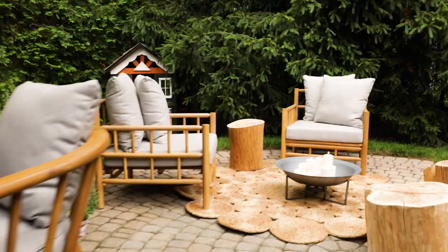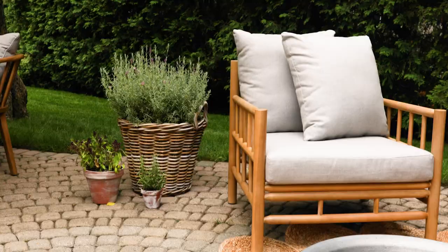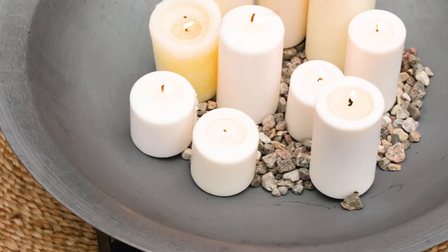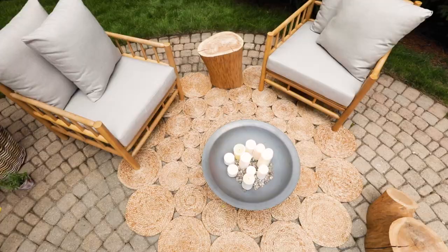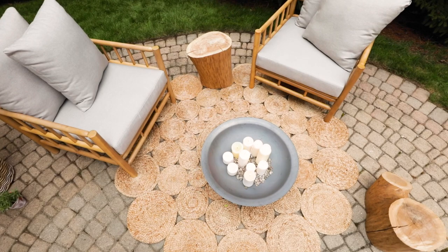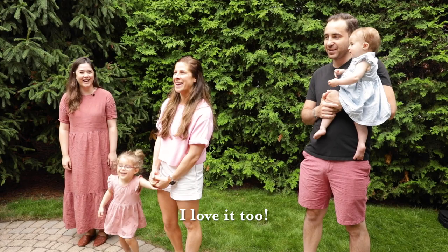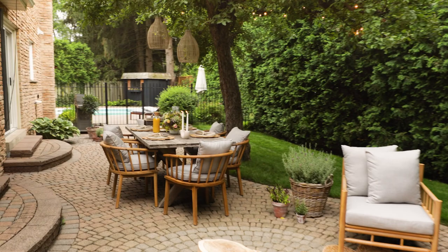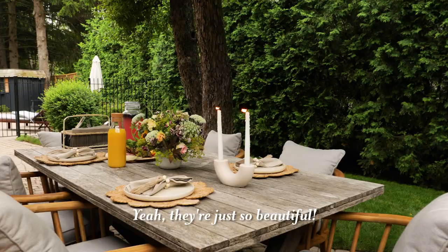This is the lounge area. Wow. Oh my God, it's gorgeous. Do you like it? I love it. Do you love it? I love it too. Oh my gosh, gorgeous. Oh, these are so beautiful. Yeah, they are. So beautiful.